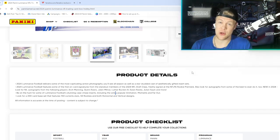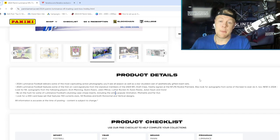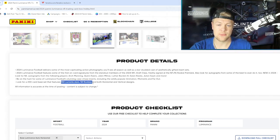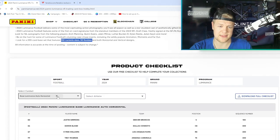When I saw that there was college guys signing, I legitimately was concerned. I actually felt bad for Panini, and I've spent like 2 years ragging on them. It's like my favorite pastime, but at this point, I feel bad for them. And now it says the 200 card base set includes 150 current stars, 50 rookies in both vertical and horizontal designs. But now, here's where it gets interesting.